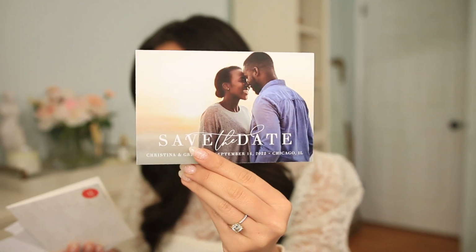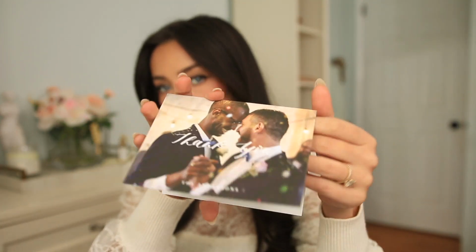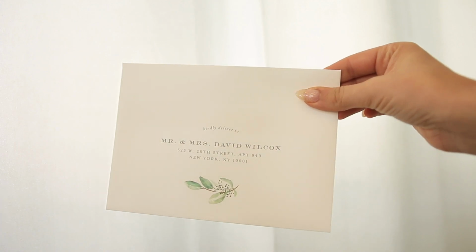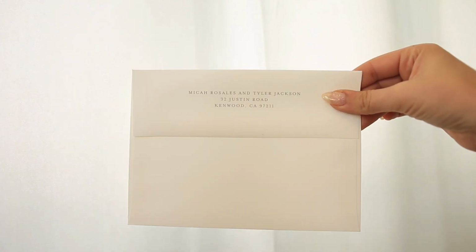Then also in there, they just have a few more samples. So here's another save the date postcard and thank you cards. So you can also get your thank you cards through them as well, which I definitely plan on doing. And then here is a sample envelope, and they do offer guest address printing, which is really great. So you don't have to spend extra time doing that. They can do it all for you. Now I will show you guys a few different designs that they have.